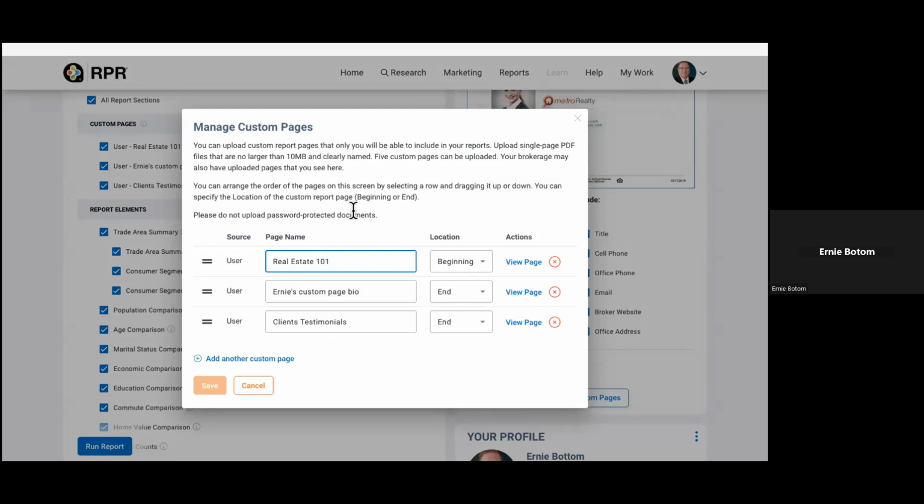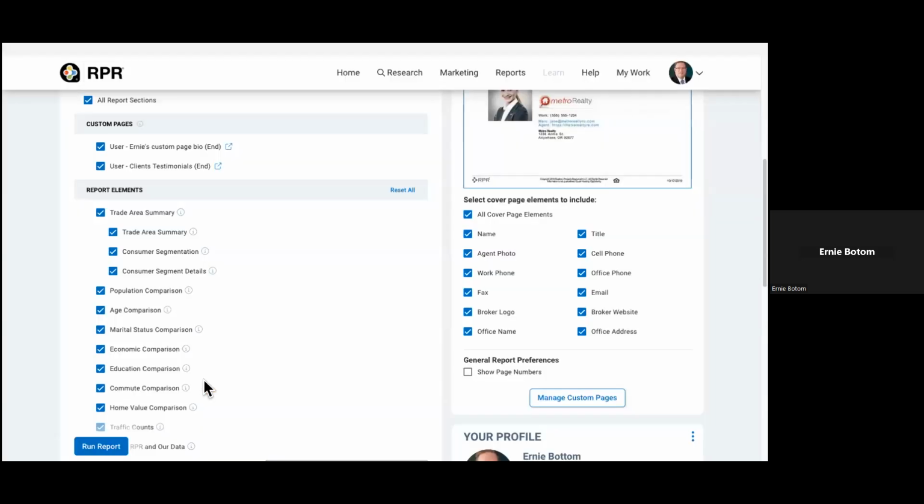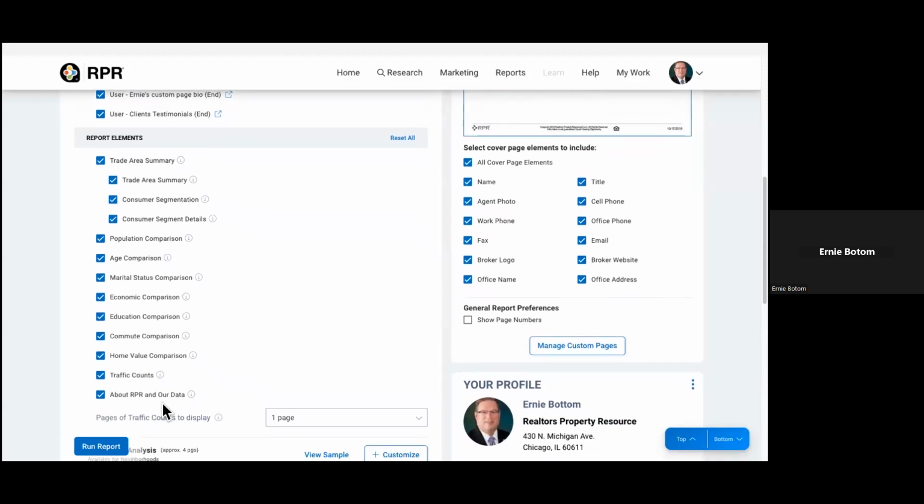You could have 20 or 30 pages in that file if you really wanted to. And so all you have to do is just hit add another custom page, search your computer for those PDFs that you want to include, and then you can choose to put them at the beginning or at the end of the report. If you want to delete a page, just hit X, hit save, and then that one is now removed. Again, you have the different trade area options here.